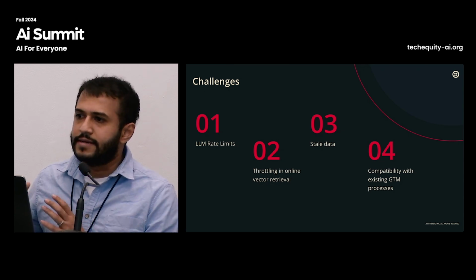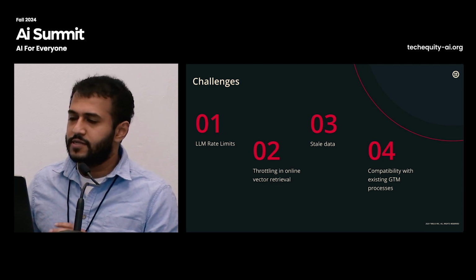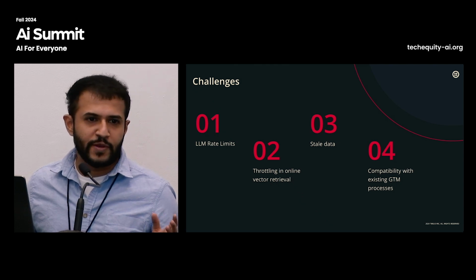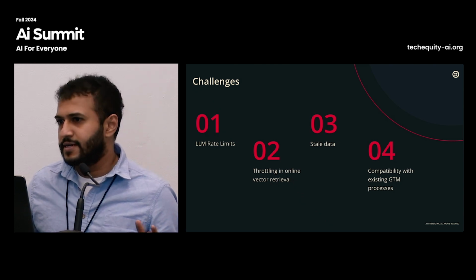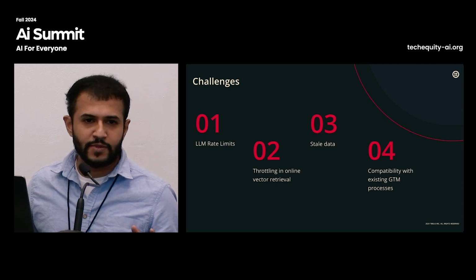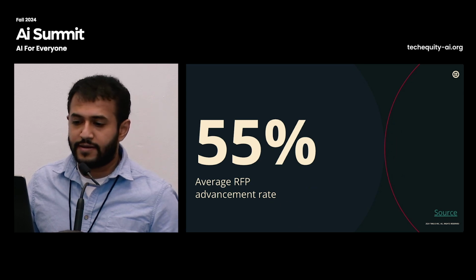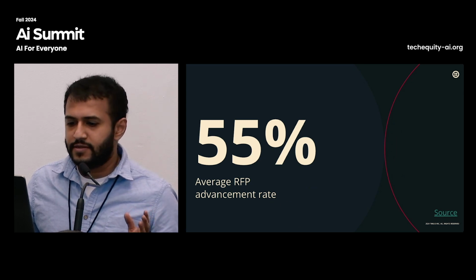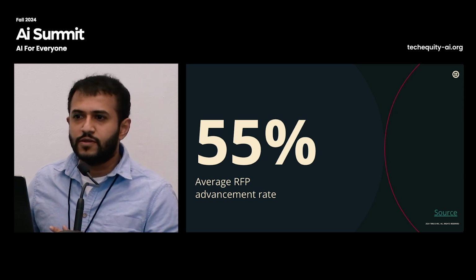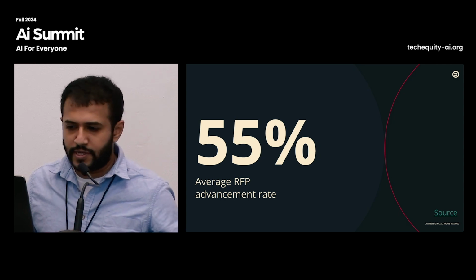And lastly, it needs to fit really well with your existing go-to-market processes, because the go-to-market team is the best coin-operated group of people you can work with, and they will not pick up a new tool and start using it unless it's compatible with what they have. Another quick fun fact, about 55% of the RFPs that you work on go on to the next level. So the more the RFPs you work on, the more chances of them converting and the more money your company would make.